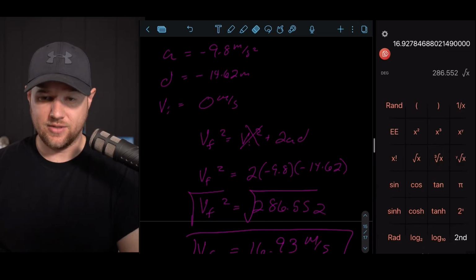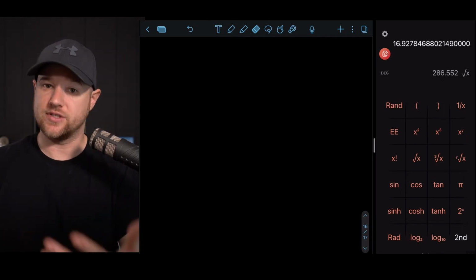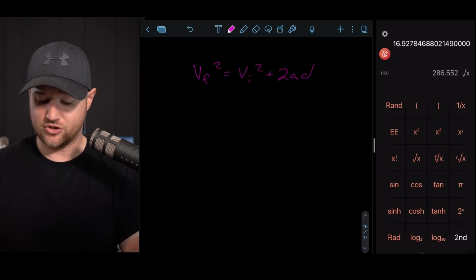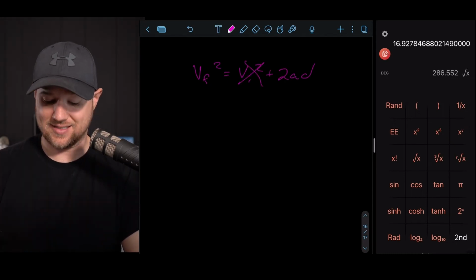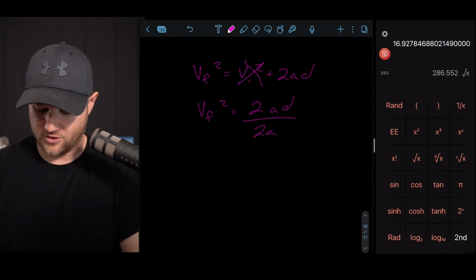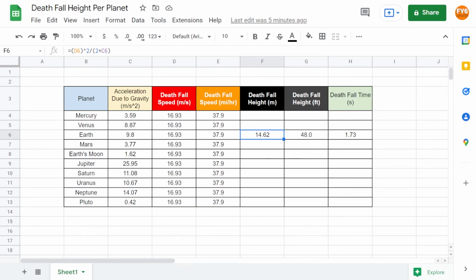So we can use the same kinematic equation to figure out that deadly height for every single planet. You could say Vf squared equals Vi squared plus 2ad, and then we just do a little bit of algebra to figure out the height. Initial velocity is still 0, so we can just cancel that out. We're left with Vf squared equals 2ad. Divide both sides by 2a, and you have Vf squared over 2a equals distance. And that's the equation that I used for this death fall height column right here.